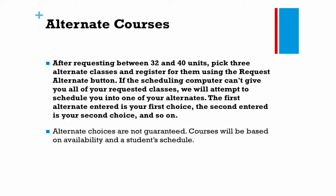Alternate choices are not guaranteed. Courses will be based on availability and a student's schedule. Please do take the time to request alternate courses. If there are conflicts in the courses that you have requested, this will allow us to make an effort to give you other courses that you would be happy with, rather than assigning you to a study hall or another course that you might not be interested in.